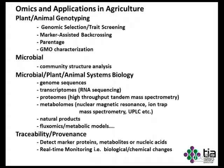And you can also go to the systems biology area, so genome sequences, RNA sequencing, high throughput tandem mass spectrometry for proteomics, which is essentially analytical chemistry, more analytical chemistry in the form of metabolomics. And this is an area that we're trying to grow in the university with the CSL. And that goes into natural products and fluxomic metabolic models, a whole lot of areas. And once you get a lot of this information, you can actually make something of it, I think. And that's where it starts becoming useful.